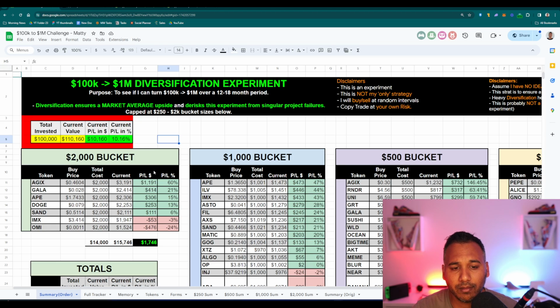And some people are like, Maddie, this is not how you do it. You know, you have to go very strong conviction bets in strong projects. And I agree with you. And that's why I have my other portfolio doing that. This one is really just to see what does a diversified strategy or portfolio look like?